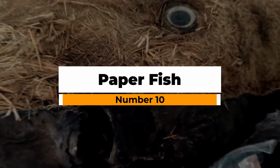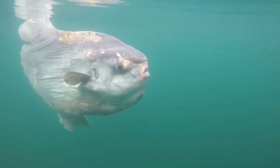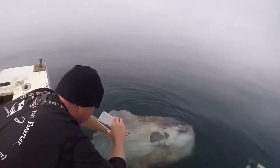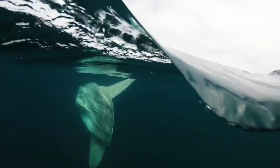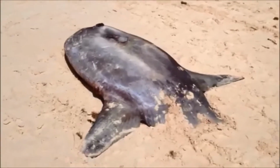Number 10. Paperfish. It was the last month of the year 1882 and zoologist Edward Ramsay caught a massive 3-meter sunfish in the Sydney harbour. According to a 1931 study, the gigantic fish had been spotted by shipping and later somehow ran aground in black mud between vessels and the shallows.